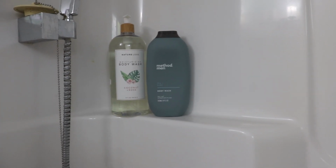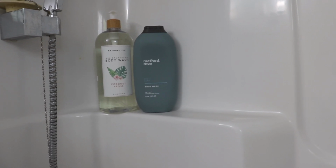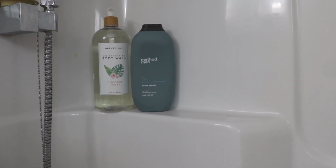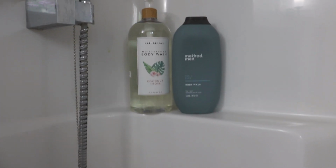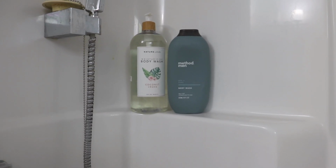And then on the top, we have two body washes. So the one on the right is actually a really nice body wash. I use it myself sometimes. It's my significant other's, and that's here for when he's here and he showers and whatnot. And then the one on the left is the one that I told you guys I got from Winners, HomeSense, or Marshall's. And it's beautiful, smells like coconuts and rose.